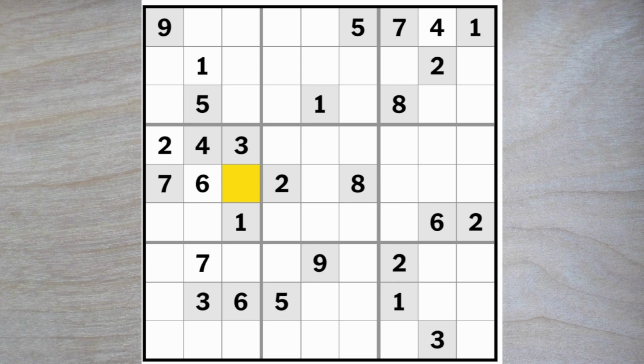5, 9 still outstanding. So 5 can't go here, here, or here. 5 could go here, but not here. This is a 2, 9, remember? Where does that leave us? 2 blocks up and over. So 2, oh, this is a 3, 6, isn't it? 2 blocks up and over, so here's a 2. 2 blocks down, 2 blocks down. One of these is a 2, so here's another 2.